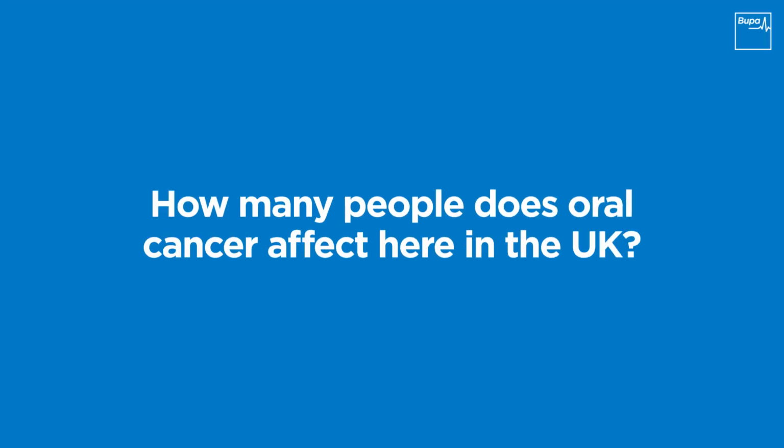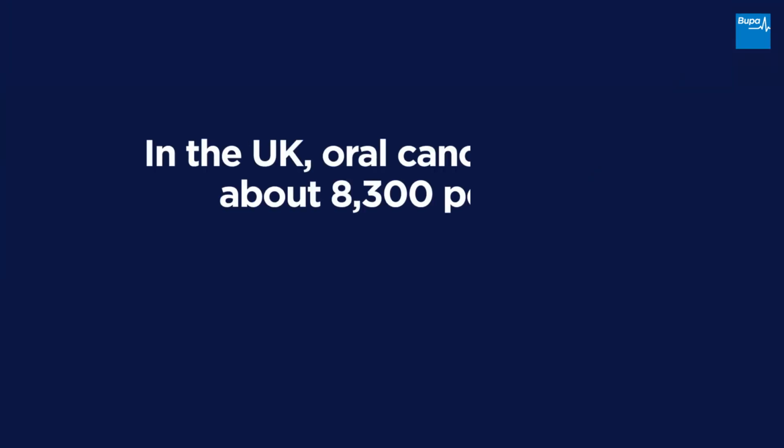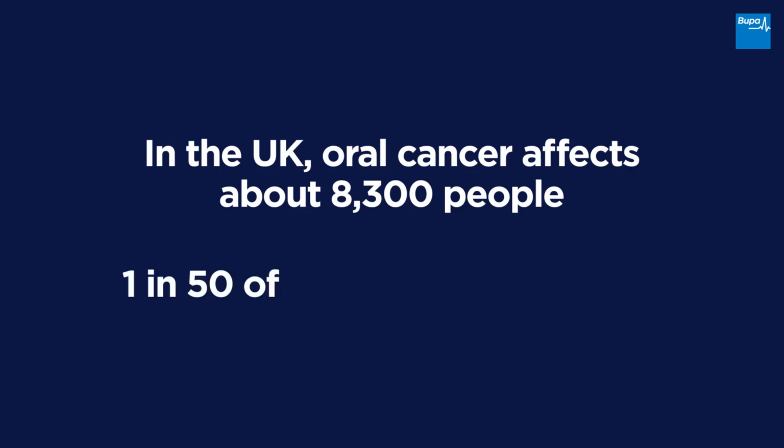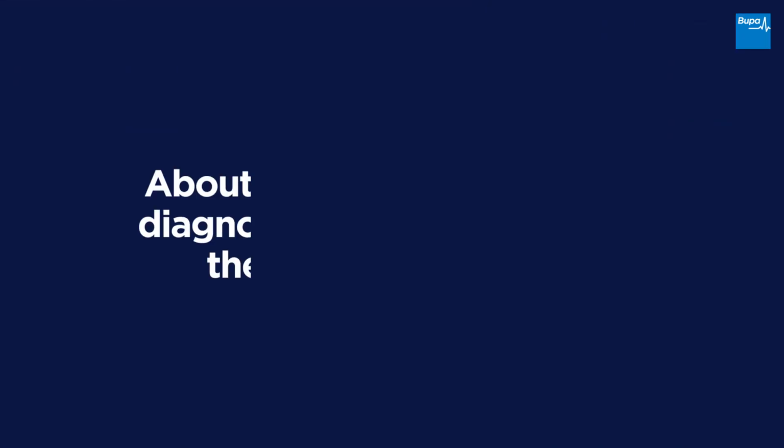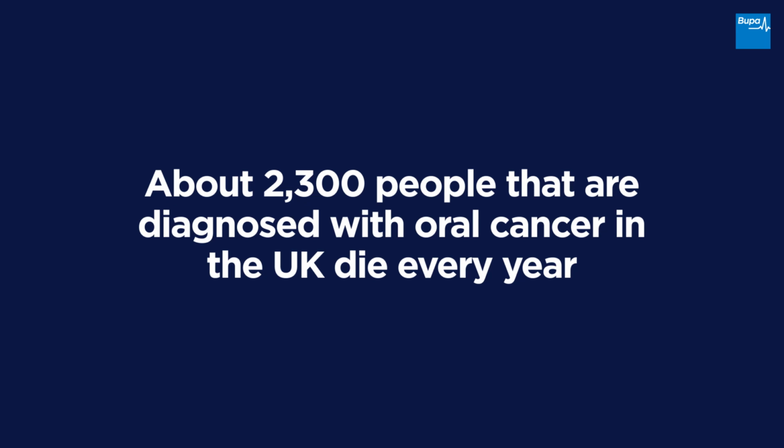And how many people does oral cancer affect here in the UK? So currently in the UK, about 8,300 people are diagnosed every year, and that's about 1 in 50 of the cancers that are diagnosed. But unfortunately, about 2,300 people in the UK that are diagnosed with mouth cancer die every year. And what's really sad about that is that many of those could actually be prevented if it was diagnosed earlier.